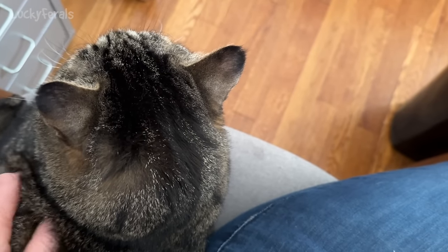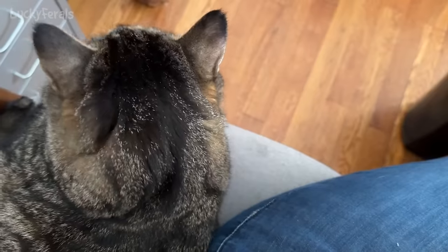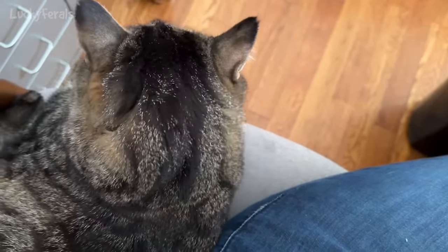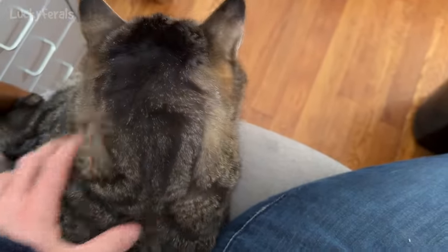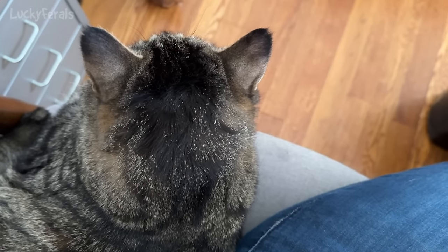Look what's going on here. Somebody wants to share my chair. Sim has decided he needs to sit next to me or behind me. How you doing, Simba? You want to go in the room on the bed?